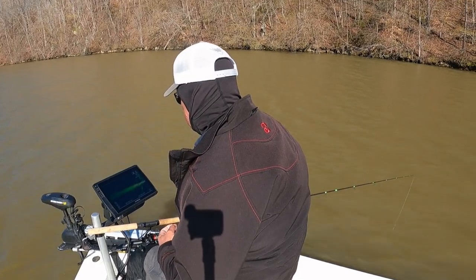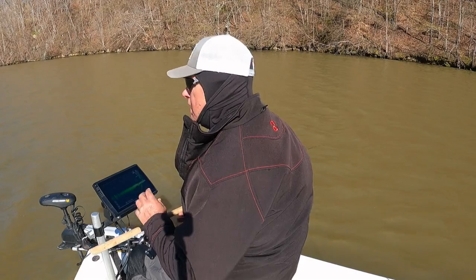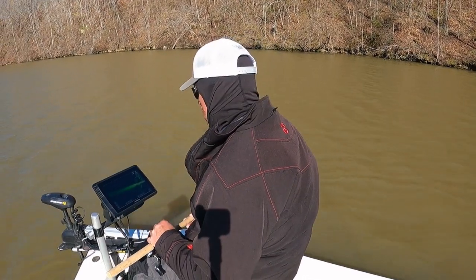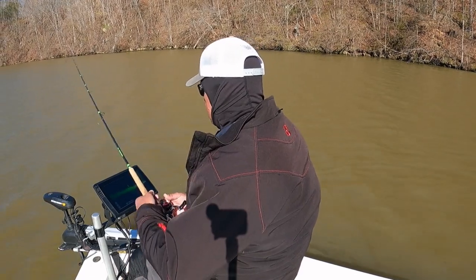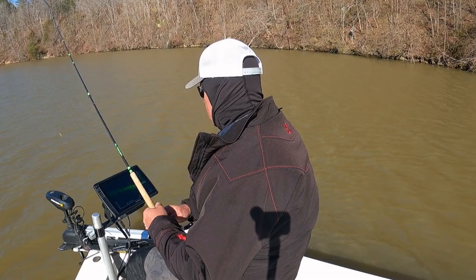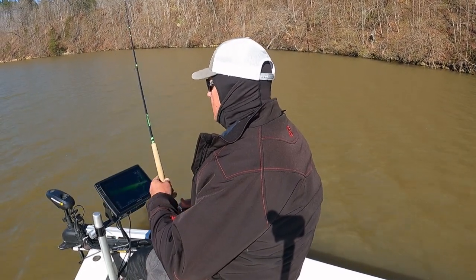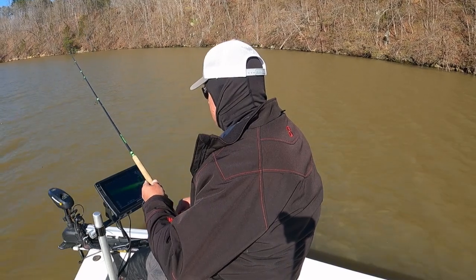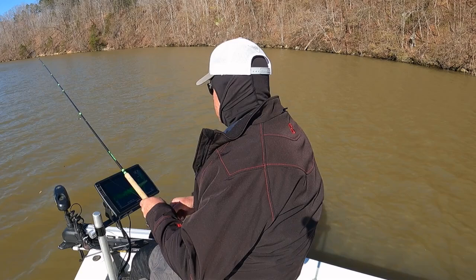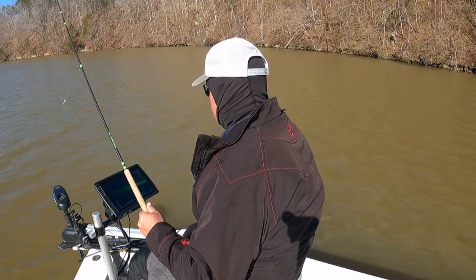I am fishing, and what I'm looking for on the live scope as I move along, I'm looking for big signatures. And we're in 4.5 feet of water. What I'm doing is looking for a big signature on the bottom. My live scope is actually set out at 48 feet so I can actually look around. And I'm looking for big signatures out just off the bottom. I see one right here. It's about 16.